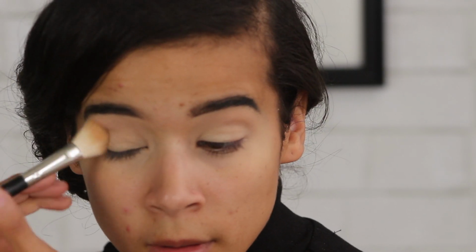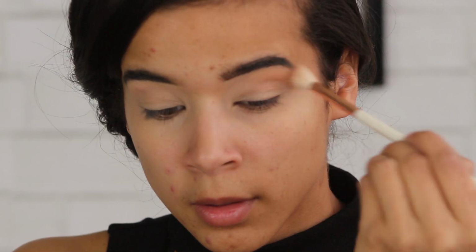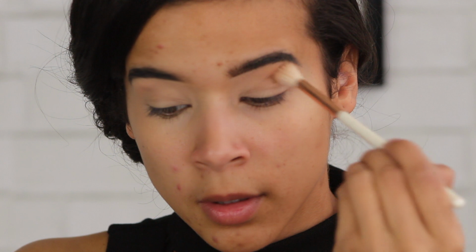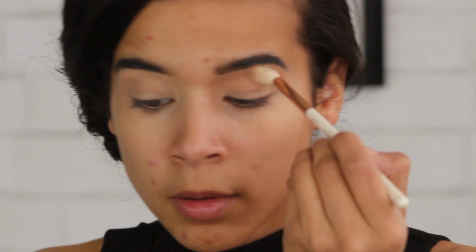Today for the first color that I'm going to be using, it's actually from the Morphe 39A palette, I believe, and I'm taking the color Bare and I'm applying that to my crease area. It's actually a little bit up more to my brow bone because I'm trying to create the illusion that I actually have larger eyes than what I normally do, mainly because I want my cut crease to look very large and to make it seem like I have large, bigger eyes.